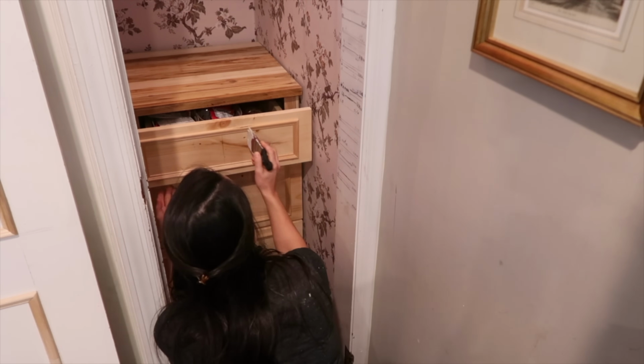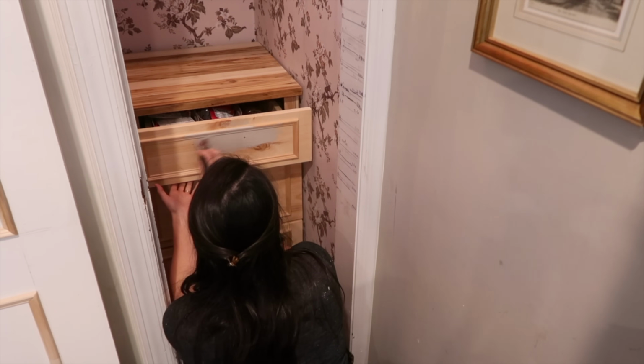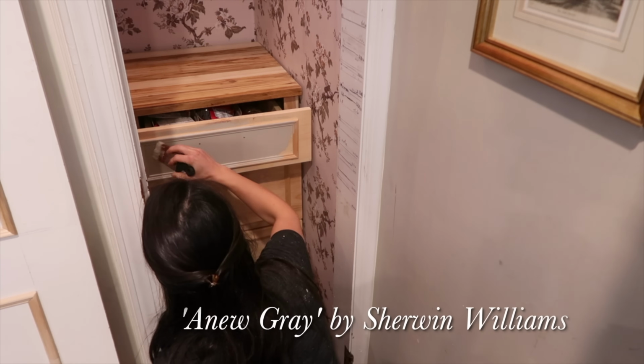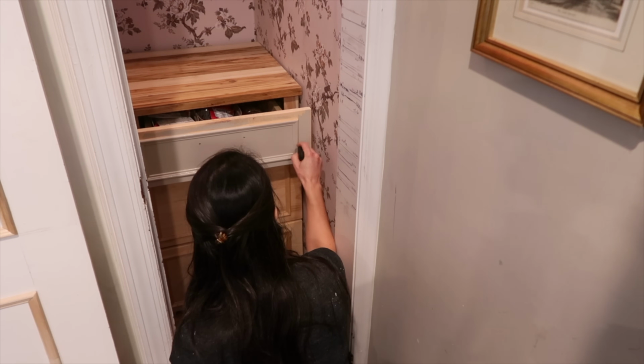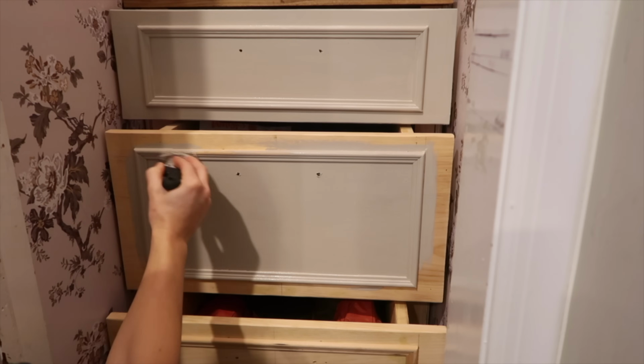But after all the drawers were done, I went ahead and painted them with the color A New Gray by Sherwin-Williams, which is the color of our walls here in the kitchen and the living room and the dining room.